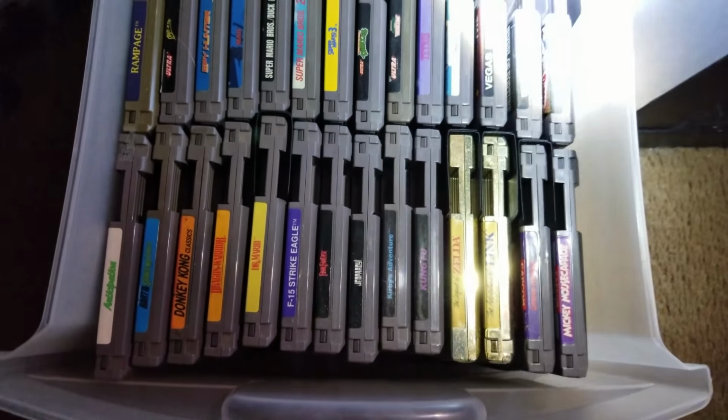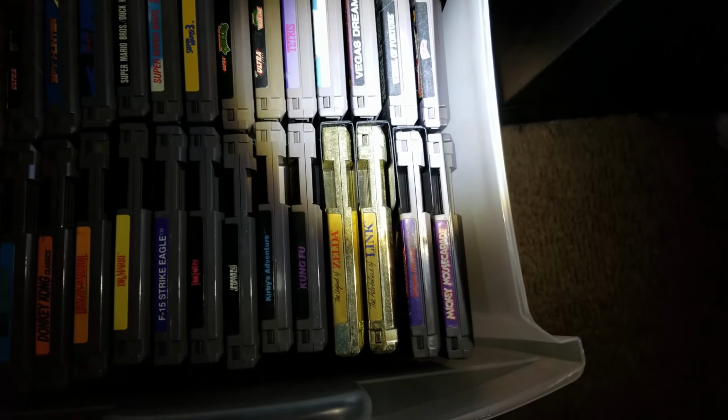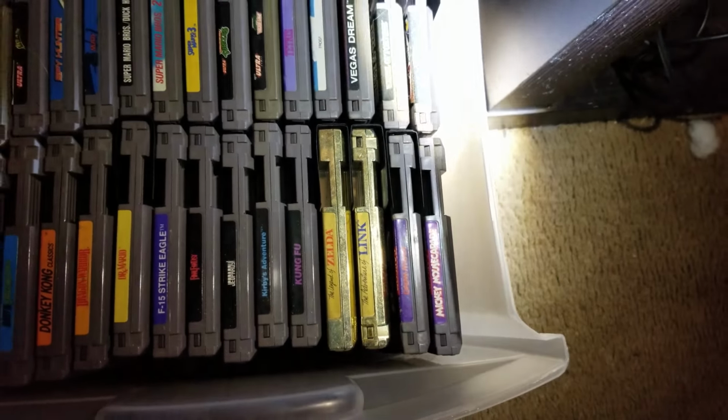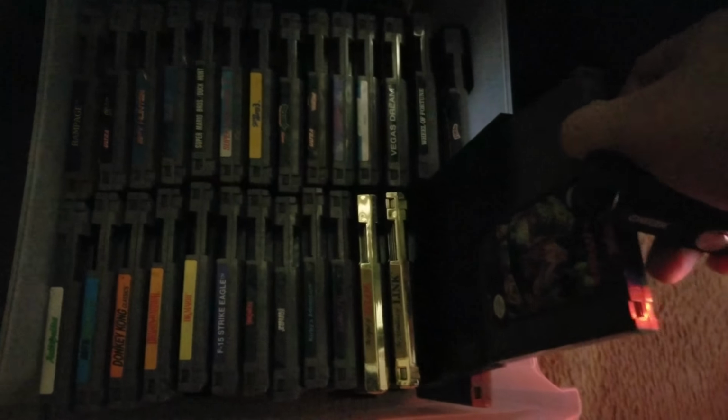And then, these actually are in alphabetical order. The Nintendo games. Donkey Kong. Both Zelda games. Mickey Mouse Capades. Little Nemo. I love this game.